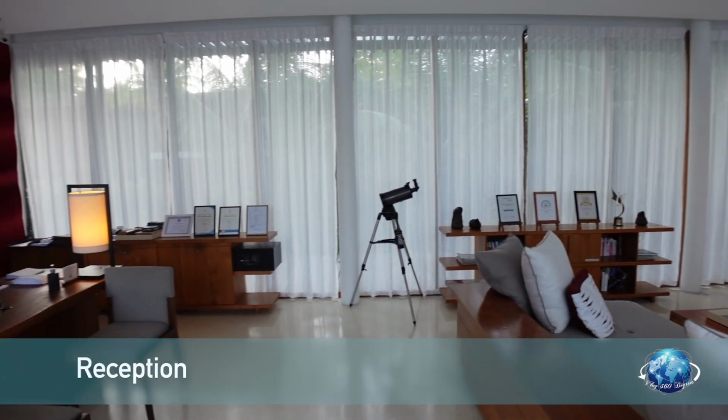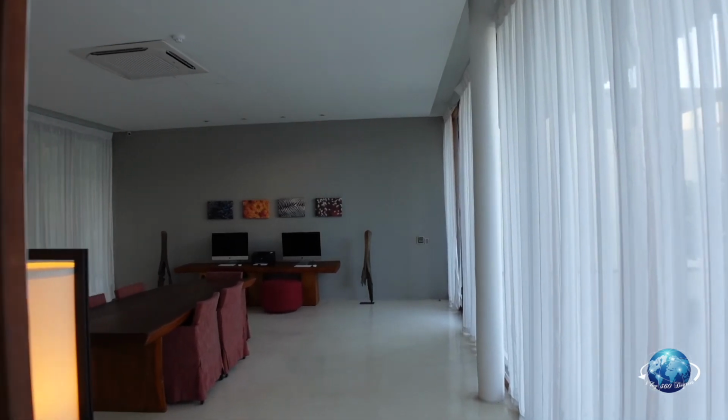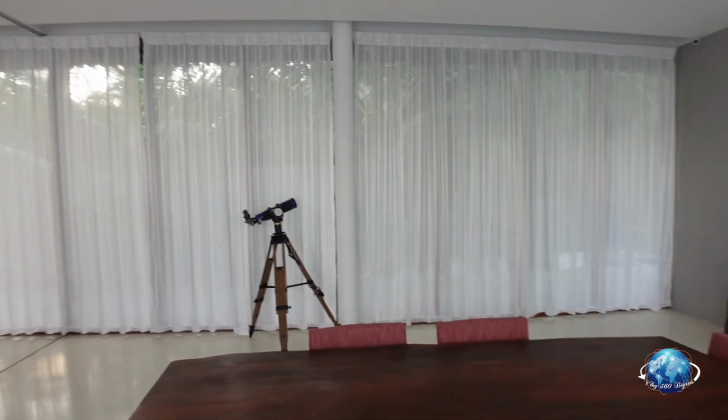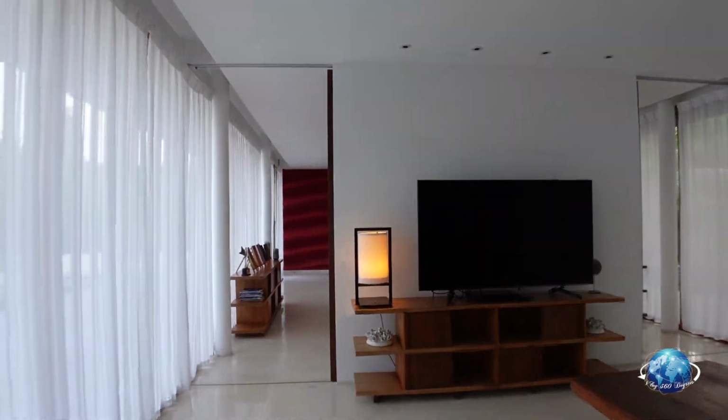This is the reception at the resort. And here you have a business room with the possibility of having business meetings. And this can be privatized by closing the doors on either side, giving total privacy for the meeting.